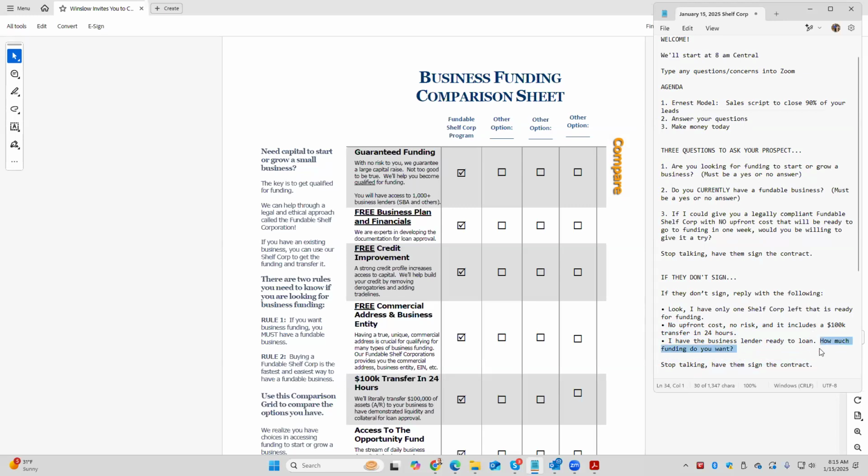The prospect responds to this question, preferably with a specific dollar amount, and you have them sign the contract. How do you have them sign the contract? You have already texted it to them back in the earlier part of the conversation. And then Ernest's approach is he'll end the conversation. His time is valuable.